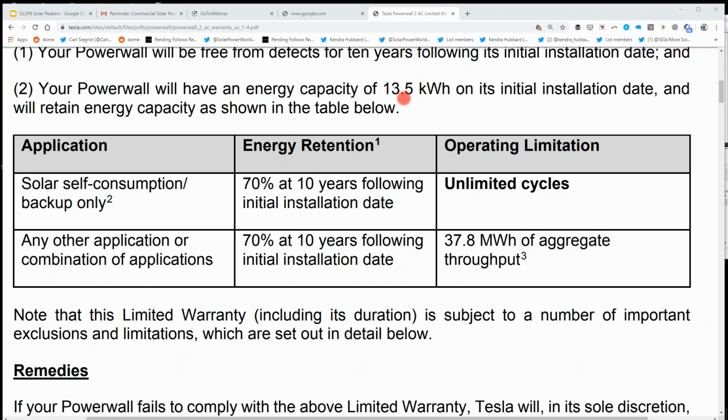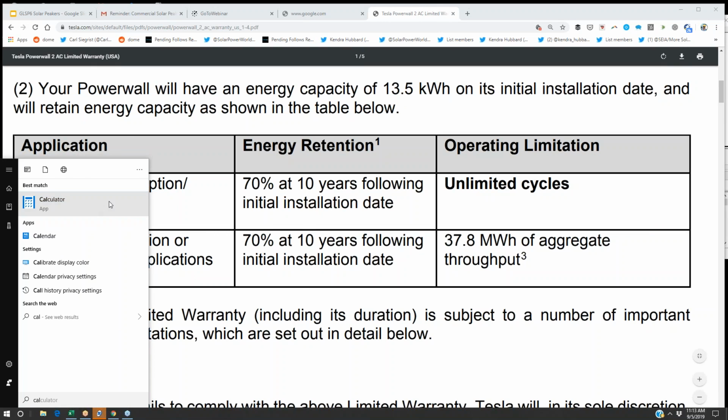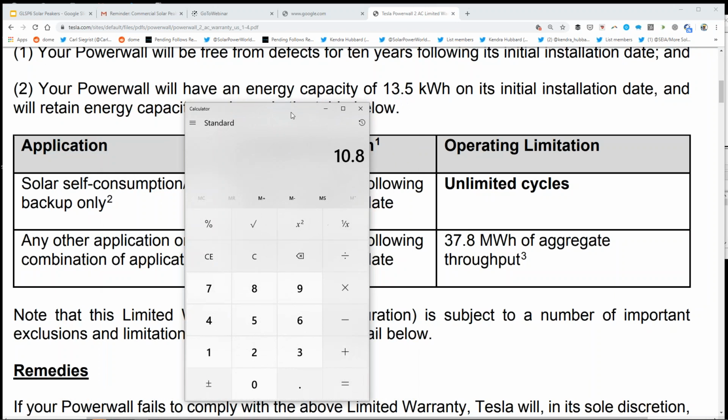Well, we have a battery that's 13.5 kilowatt hours large, and we got 37.8 megawatts of output. And so all we need to do is take our calculator out and say, okay, our battery is 13.5 kilowatt hours, but we want to limit it to an 80% depth of discharge cycle. And so our battery is effectively 10.8 kilowatt hours. So we do 37,000 kilowatt hours divided by 10.8 kilowatt hours, and that's 3,500 cycles at an 80% depth of discharge for the Tesla Powerwall.